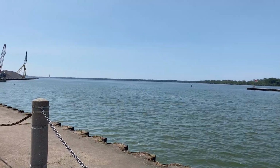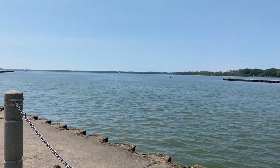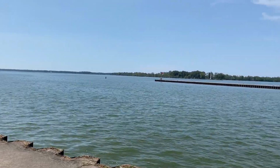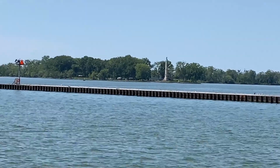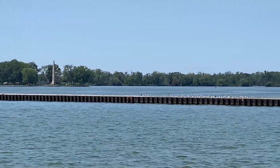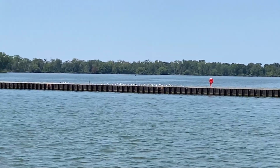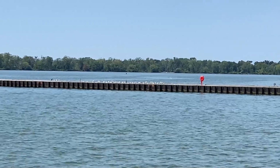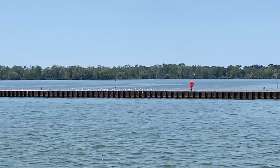I am standing on the South Pier, looking into Presque Isle Bay. Across the way is the Perry Monument. The bay behind that wall was called Misery Bay. During the War of 1812, that was a miserable place to be, but that's where a lot of our troops were encamped.